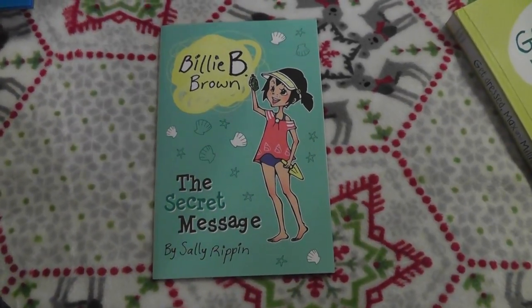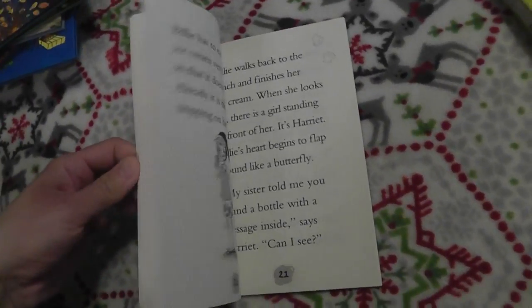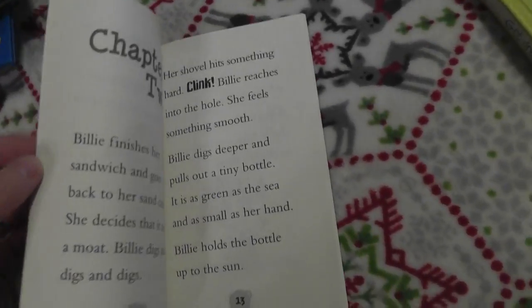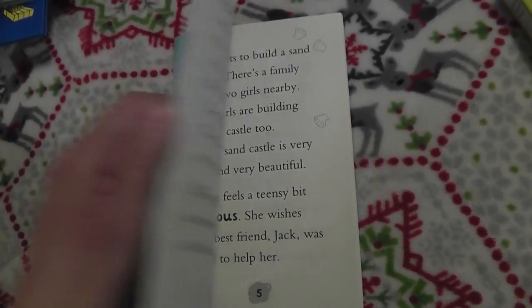It's not a total chapter book yet, but just beginning to get into that realm, because there are a lot fewer pictures and more text. It is a chapter book, there are chapters in it, but it's bigger text than normal and they're shorter, they're not really long.